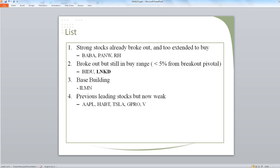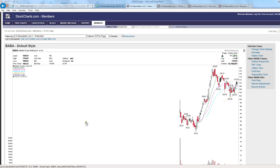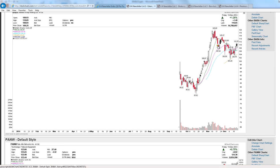The fourth list are the stocks that were previously strong but are now weak: Apple, HEBT, a restaurant stock, Tesla, GoPro and Visa. So let's take a quick look at those lists. First list are the stocks that are overextended.